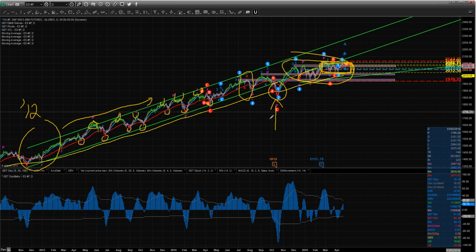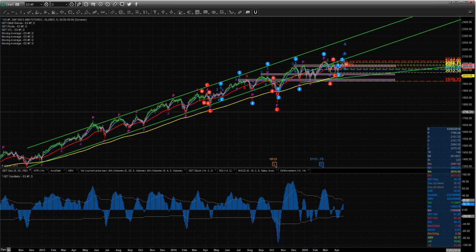But then once we got into that giant pullback here in Q4 of 2014, ever since then, we had a quick thrust up. We made a new pivot high from that pivot high here, but then we've just had trouble. A lot of trouble in River City, as they always say. So let me just stretch it back out again, and let's get back to a little bit more of a normalized view.